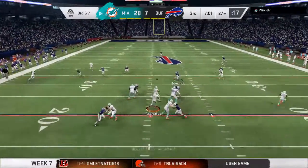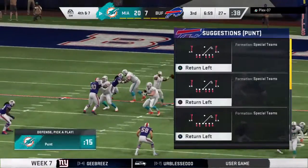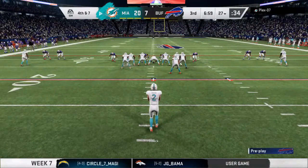To throw here. And the throw there going to be incomplete. So good coverage there defensively as it looks like they'll force a punt on this opening drive of the third. Well, let's coach them up a little bit from right here in the booth. That's exactly what they needed to do.